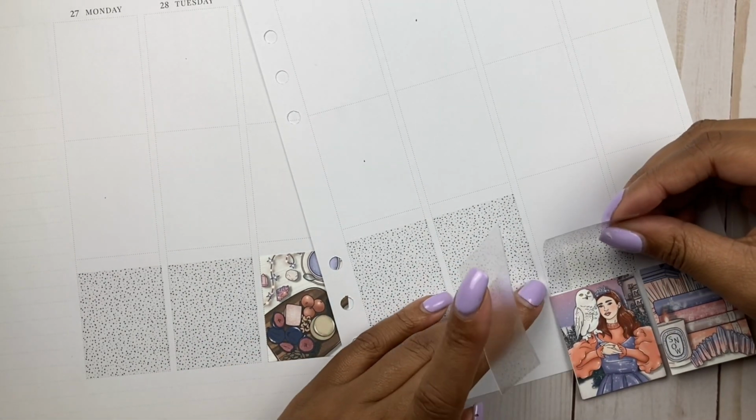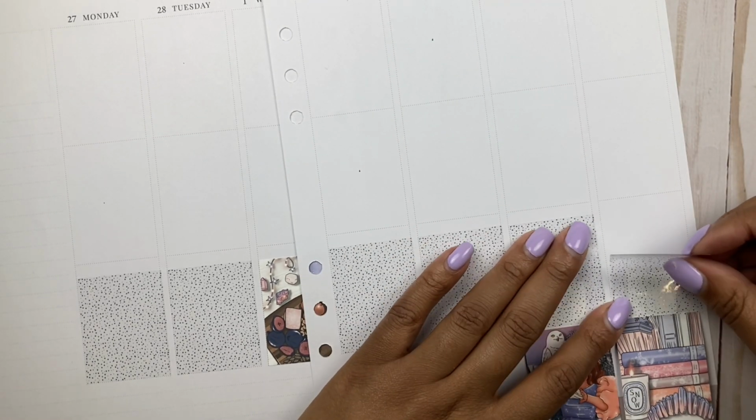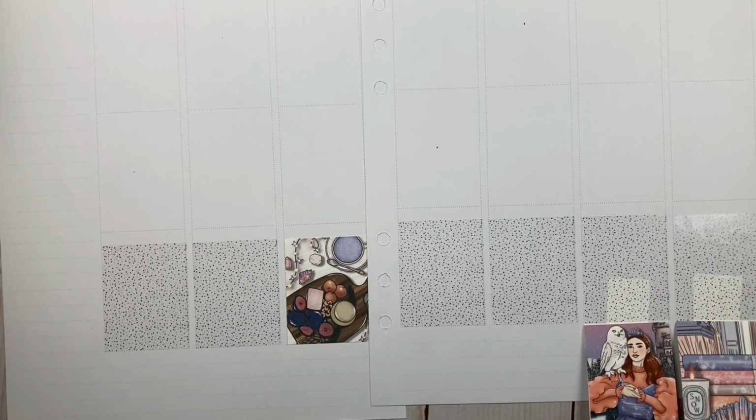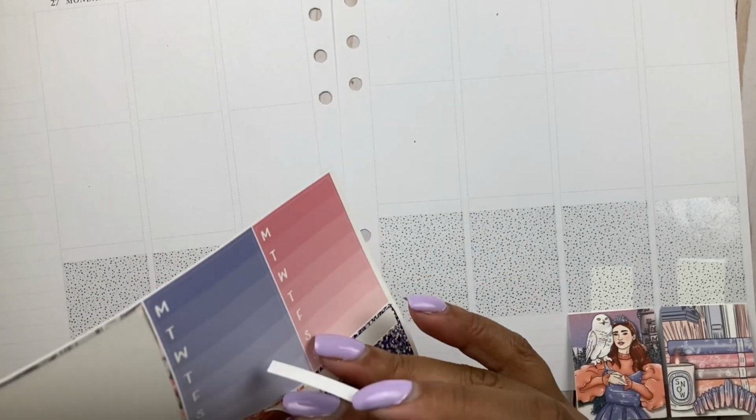But anyways, I have not talked about anything that I'm using, and we're already into the base. So let's get into that. I'm using the October, I'm pretty sure it's the October 2022 mystery from Pink Diamond Planner Co.